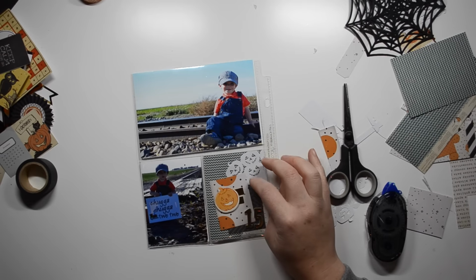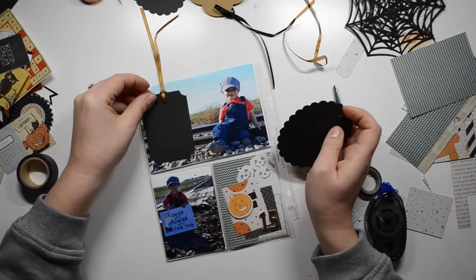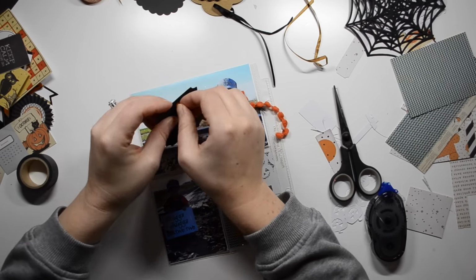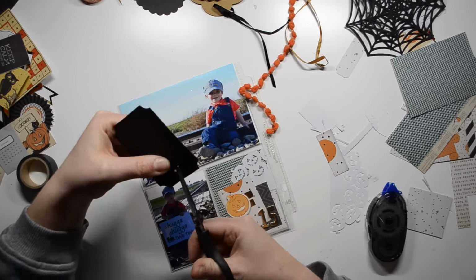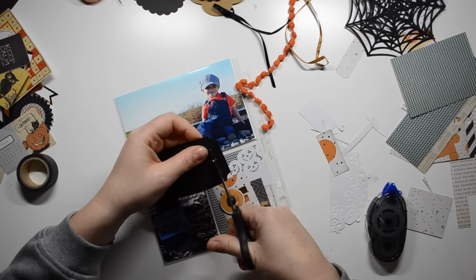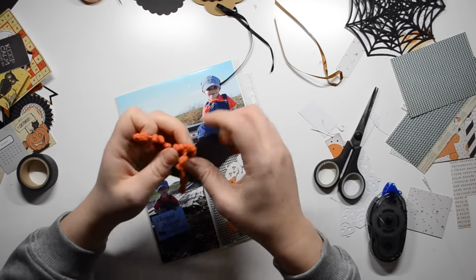It did say stay spooky, but I decided to cover that up with a chipboard pumpkin, which I thought was really cute. And I brought in some gold thickers because it's hard to see, but the ephemera has little strips of gold on it as well. Then I needed a spot for journaling, so I have these black labels or tags from Michaels, and so decided to use that for a little bit of journaling.